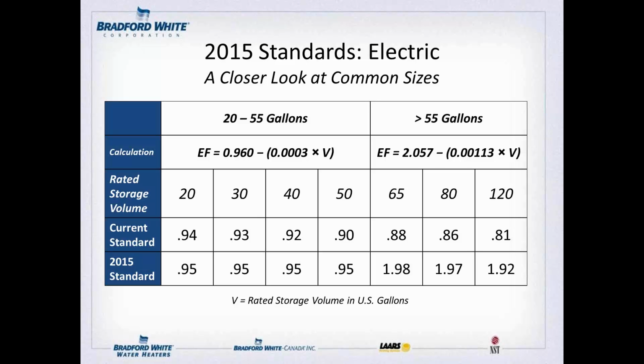A closer look at the electric sizes, or electric water heaters. We did the same thing here. We took those two formulas that we saw from the first screen and divided them out and plugged in a few common capacities. Let's take an example, the 40-gallon electric again. Today, the 40-gallon electric would have to meet a minimum of 0.92 EF, or energy factor. After 2015, actually all of them, 20, 30, 40, and 50, will all have to meet a 0.95 energy factor.